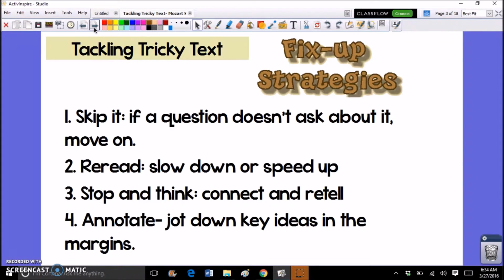All right, so basically, whenever you're reading and you encounter something that you don't understand, you want to use some fix-up strategies. It's kind of like being a construction worker and you have a problem in front of you. You have to have a variety of tools and a variety of resources to fix the problem. You might try one particular tool or one particular strategy that might not work, so you have to have a bunch of them as backup.